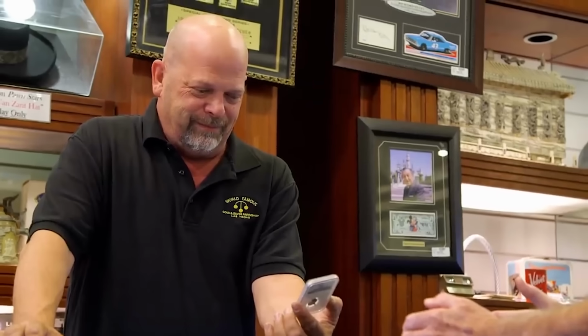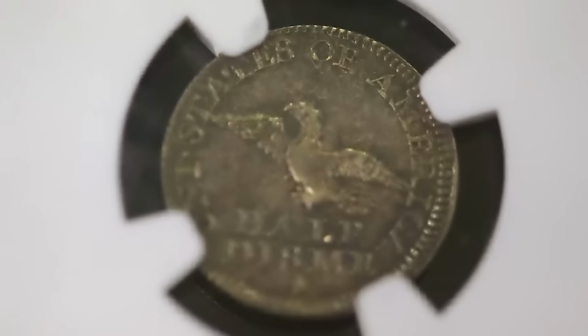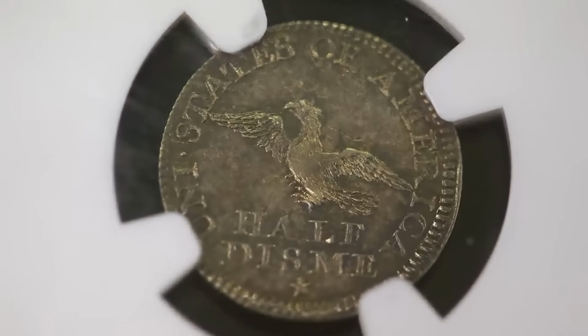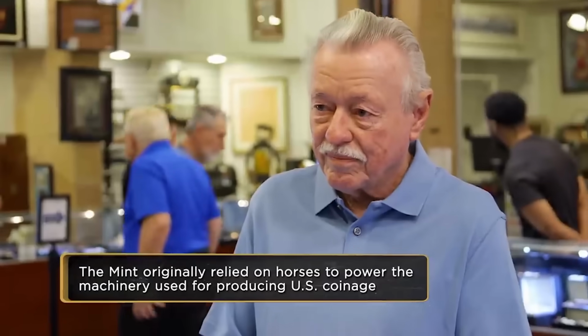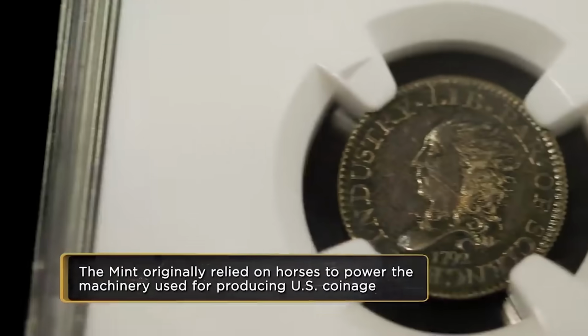The half Disney was minted in 1792. 1792, we just elected George Washington president. We finally have a constitution, and since we're a country, we got to start making our own currency here. But the problem was, for the first 50 years of our country, the mint never got its act together. We had difficulties getting the silver and the gold and everything else like that.